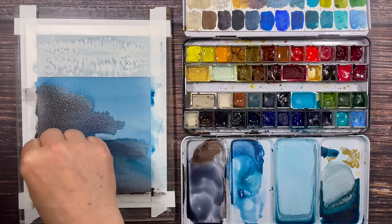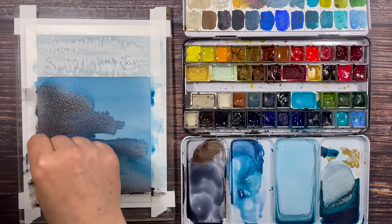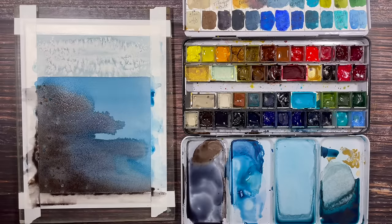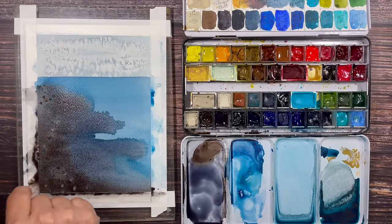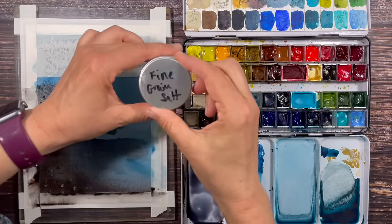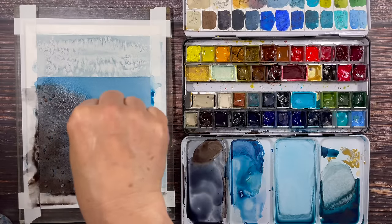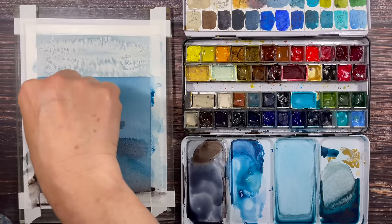Now I'll add a little bit of coarse grain salt and also some fine grain table salt to the wet area of the painting, just to add a little bit more visual texture to the bottom part of the painting. And this will help to make the whole composition more cohesive with the sky that has a little bit of that texture already. After adding my salt, I usually let the painting dry completely, then remove the salt and move on to the next step.